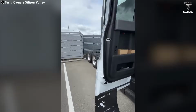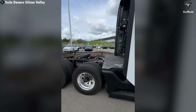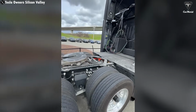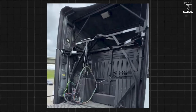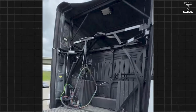Plus, integrating a sleeper into the main cabin would require a complete interior redesign, which could lead to even more delays, something this electric truck has already endured for years. Of course, the metal frame we're seeing now is just the basic structure we typically associate with sleeper cabs. More refined improvements are surely coming down the line.